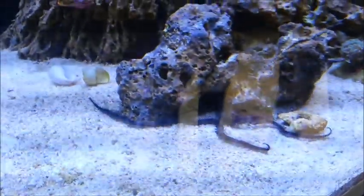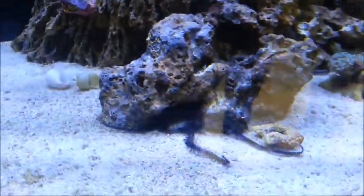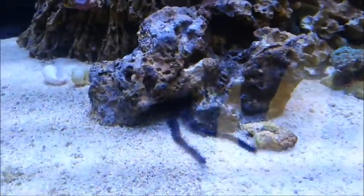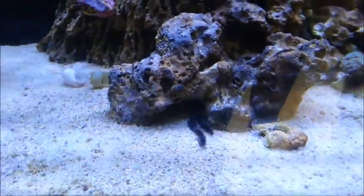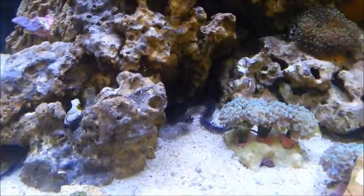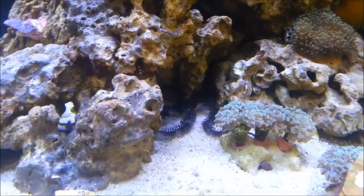I'm sure once he's found himself a hole that he's really happy with, all we'll see is just the ends of his legs probing outside for food. Oh, he's gone right through. There's a big cave under there, I'm sure he'll be happy in there.